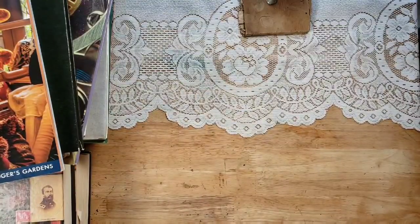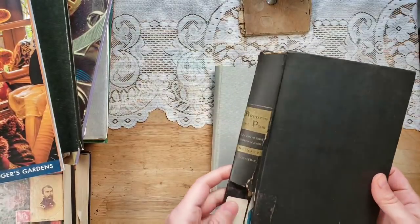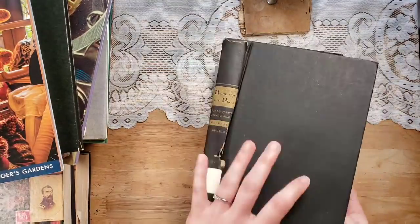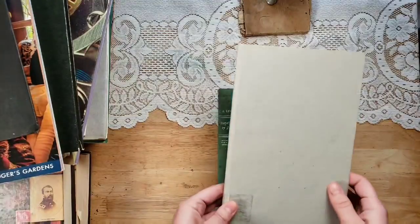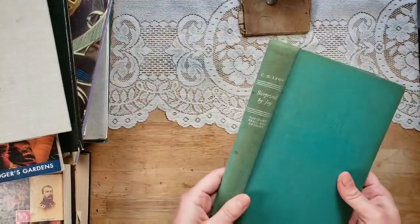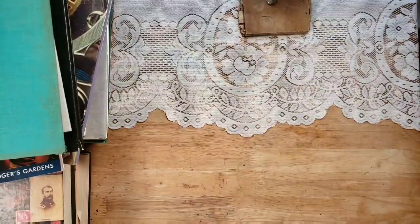Then I have a couple of book covers that I've already taken the pages out of. This is a vintage Richest of the Poor, The Life of St. Francis of Assisi. Obviously bad condition, but you can repair the cover and make a really nice journal out of that. This one was a vintage Lincoln in the War Governors. You could repair that and use that. And Surprised by Joy by C.S. Lewis. That's a really nice one you can use as well.